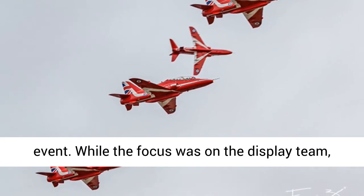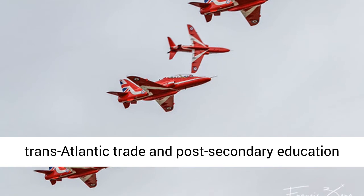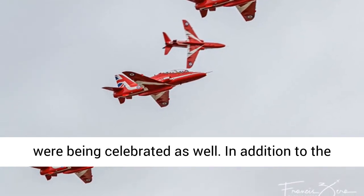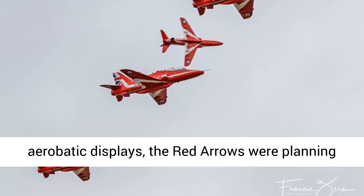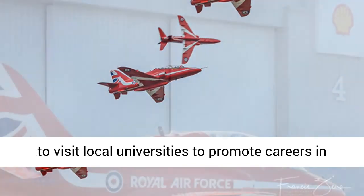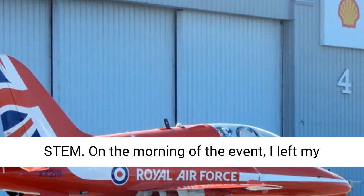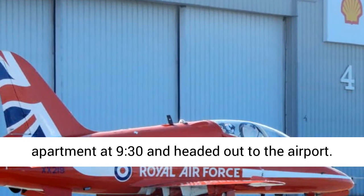The British High Commissioner flew in from Ottawa to speak at the event. While the focus was on the display team, transatlantic trade and post-secondary education were being celebrated as well. In addition to the aerobatic displays, the Red Arrows were planning to visit local universities to promote careers in STEM.